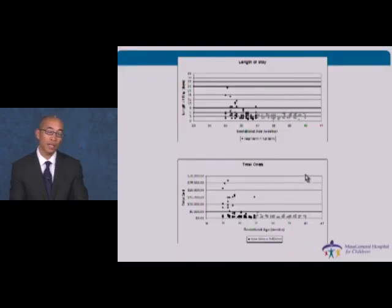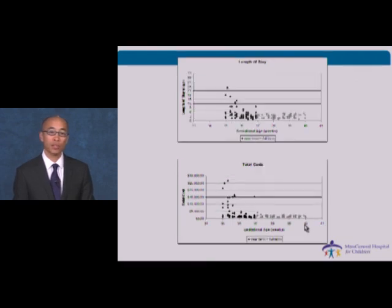Looking at this data of length of stay and total cost, you can see that the majority of late preterm infants actually do just as well as their full-term counterparts. But as you get more premature, you'll notice that there are way more outliers, and hence these are kids who are going to be more at risk of getting poked and prodded and have higher morbidities.